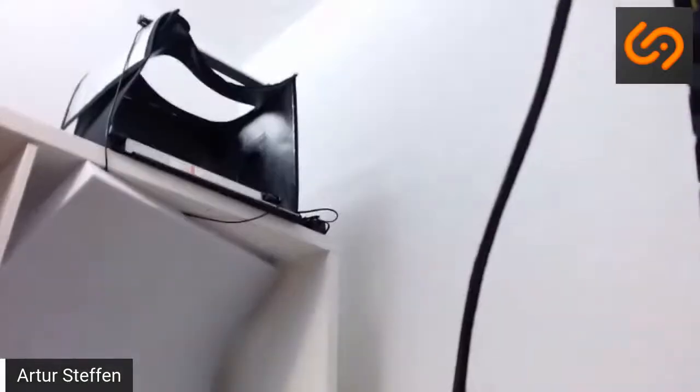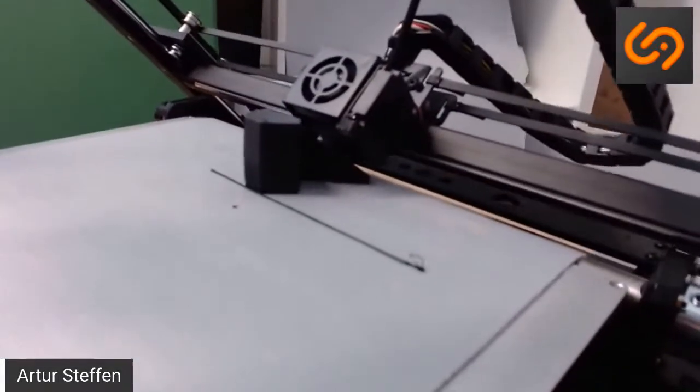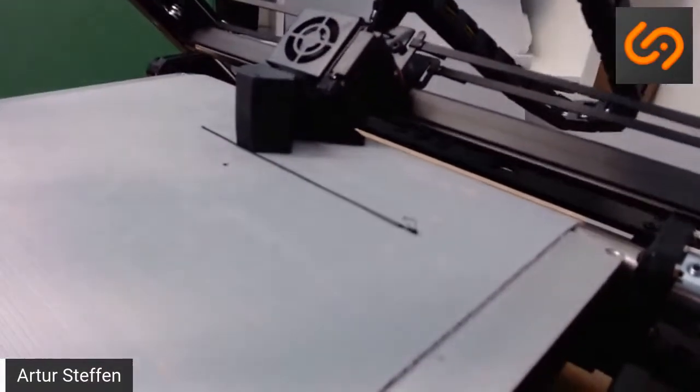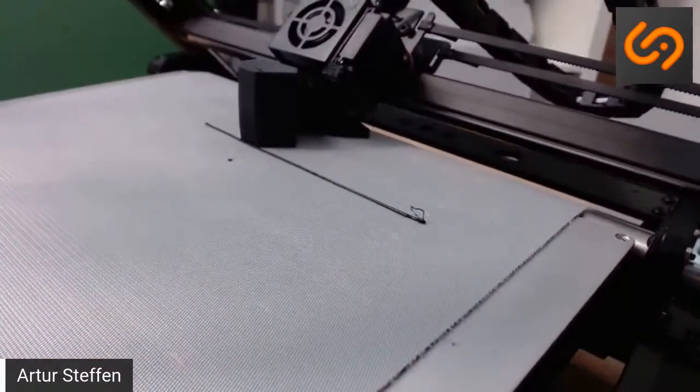Can you hold it? Of course, because it's difficult for me. Right. I mean, this is a nice angle, right? Is that angle good for you, Rickard?